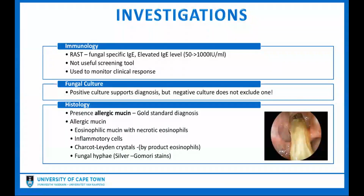The allergic mucin is described as eosinophilic mucin with necrotic eosinophils, inflammatory cells, and Charcot-Leyden crystals, which are byproducts of eosinophils, and fungal hyphae that stain positive with silver Gomori methenamine stain and PAS stains.